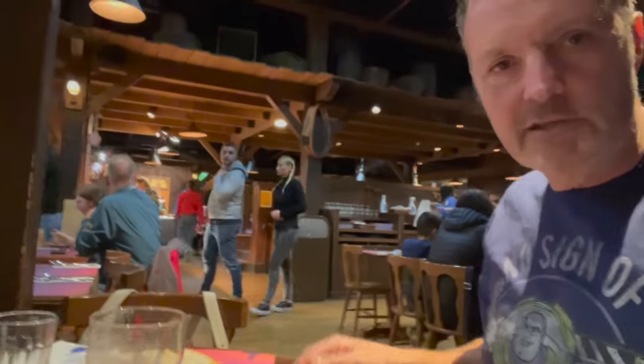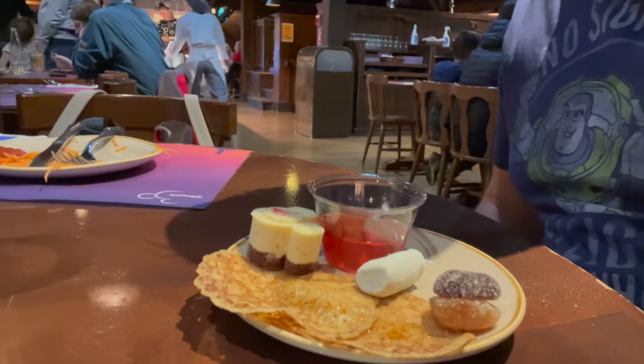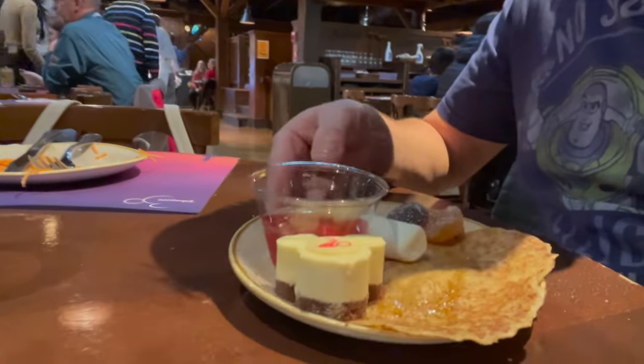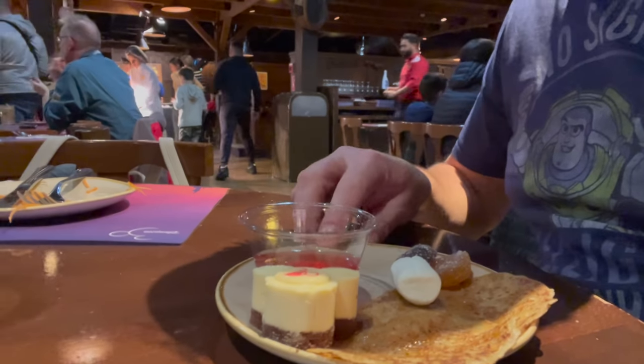So, when in Disney, you've got to have all these special treats. I don't know if you can see that. I got a jelly because everybody loves jelly. I got a 30th something or other. I don't know what it is, maybe a cheesecake. I got a couple of pancakes, some sugary sweets, and I did have a load of flumps.